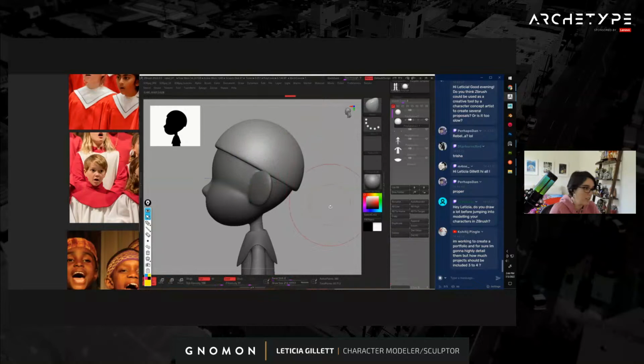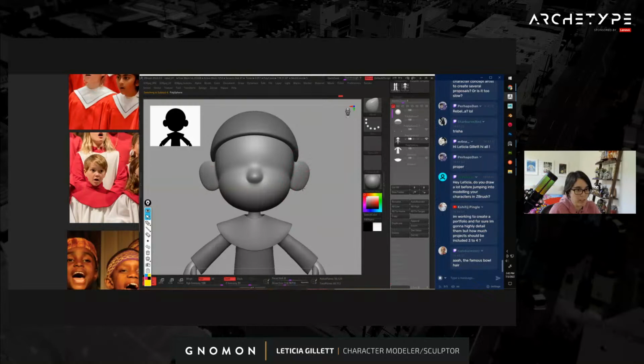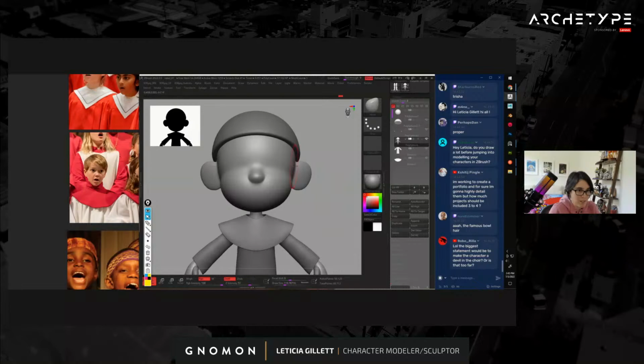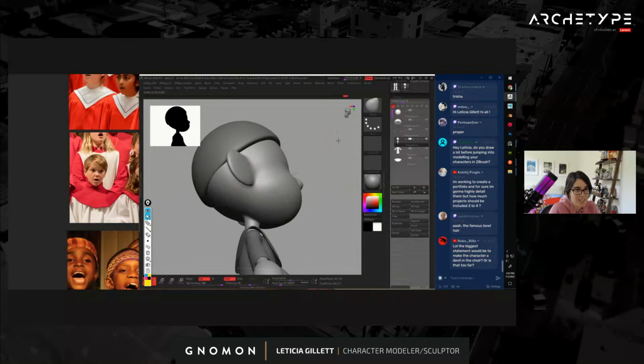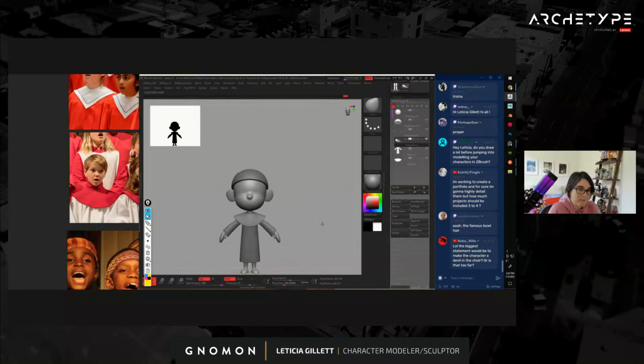Do you draw a lot before jumping to modeling your characters? I do not. I do not draw. I go straight to 3D and I try to play in 3D. I normally do very ugly sketches sometimes. You guys saw me doing some just to get some very quick ideas. But no, I do not draw. Not saying I suggest that. If you know how to draw, you should probably draw. But for me, I think my brain works better in 3D, so I choose to concept directly in 3D.